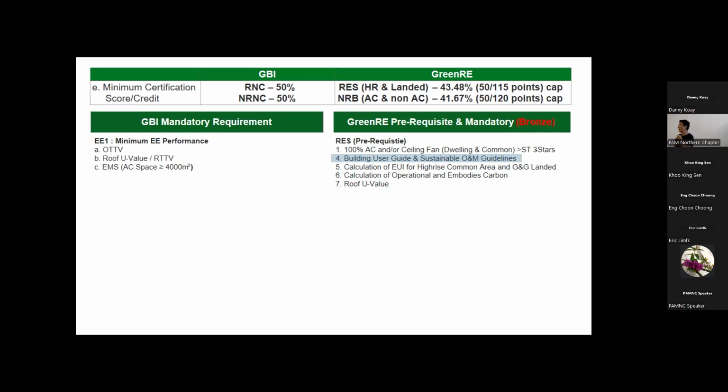So if you don't have aircon, then you put it into your building user manual and sustainable maintenance guide, so that the next time the owner does it, they have to install this aircon with a 3 stars requirement. No cost implication, because if you were to apply it yourself, yes, there would be a cost implication.